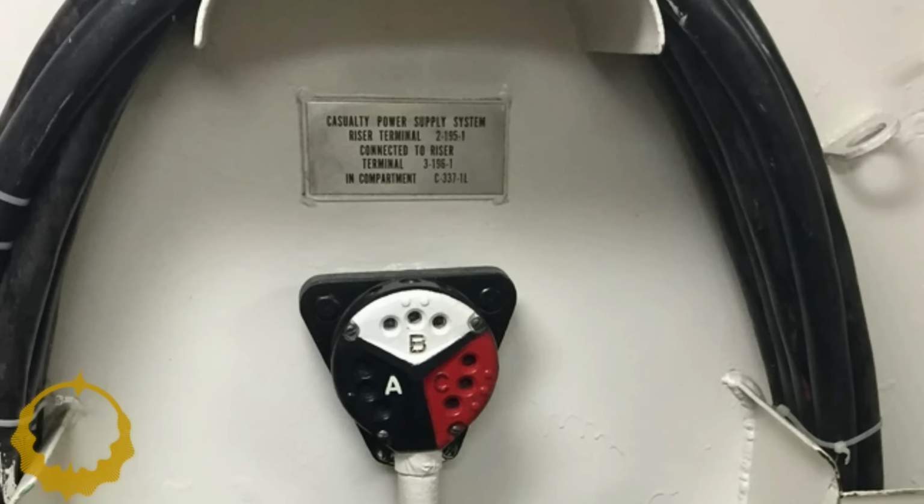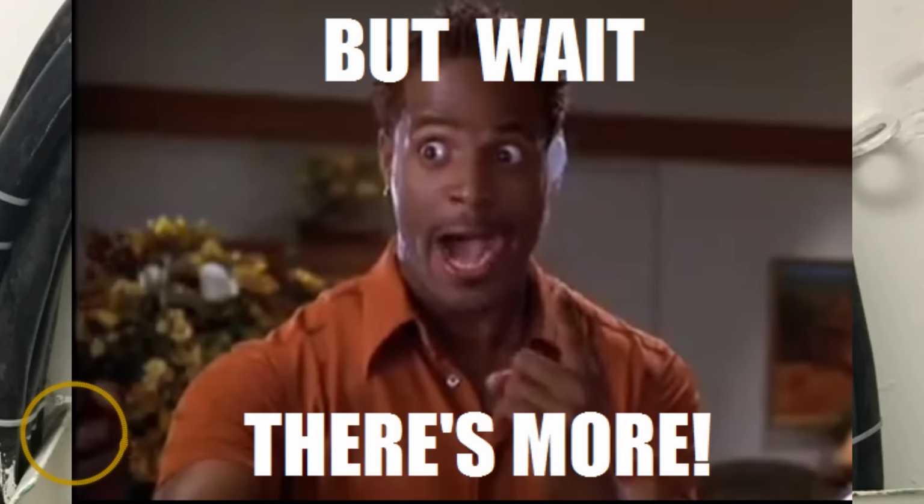Oh boy. Anyways, and conveniently, each biscuit has 9 holes. Man, that came out wrong. Obviously 3 for each phase. And thankfully, the phases are labeled A, B, and C. Are the cables labeled A, B, and C? Well, no! But wait, there's more.